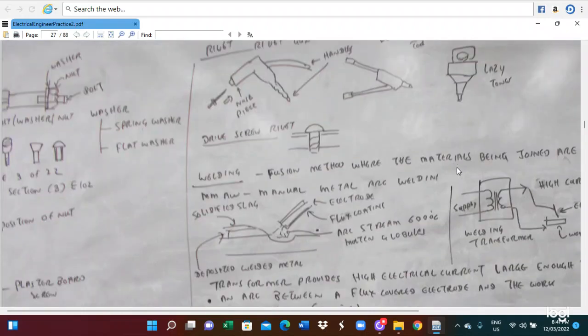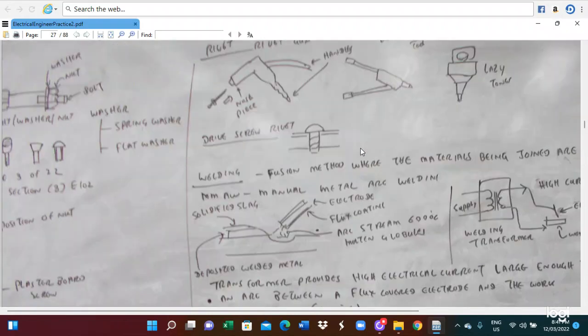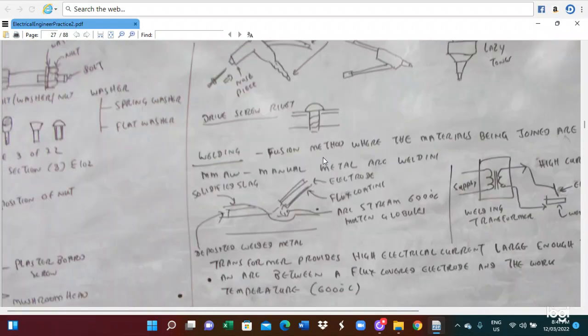Here is a lazy dome, and this is a rivet screw, and both bolt and nut are there for temporary fixing. But if you want to fix it permanently, we either use a rivet, or we also utilize welding.